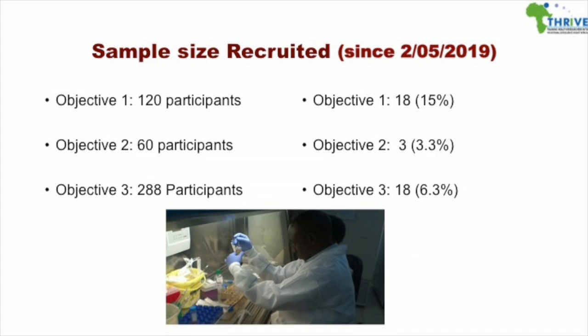For the second objective, 60 patients, 3 have been recruited. And for the third objective, 288 patients, and 18 have been recruited. The laboratory work has also started. It is up to the stem cell isolation, and then they are stored for further processing.